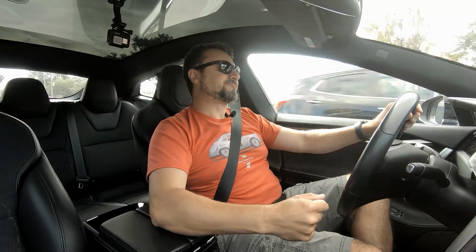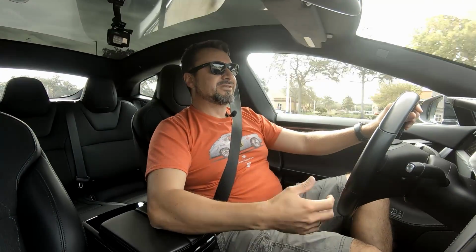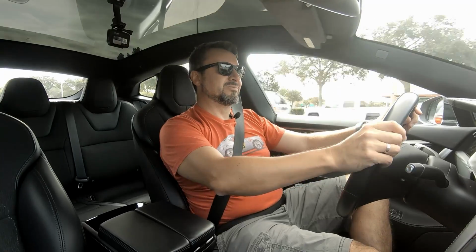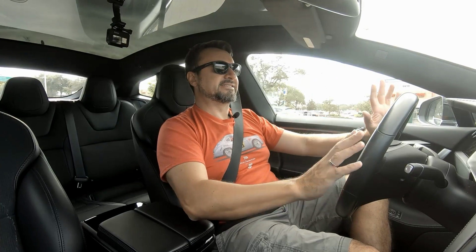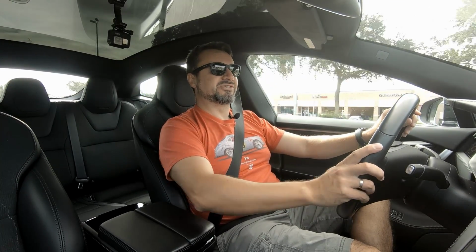So Tesla, when they started making these vehicles, they made a really smart move not to give you too many options. At one point I guess there were a lot more options available, but right now you have 5 colors to choose from, 3 interiors, 2 wheels, and that's it. That is basically your options for the majority of the vehicles. The colors are the same throughout the line, so you can get the same colors on the Model 3, Model X, Model S, and Model Y.